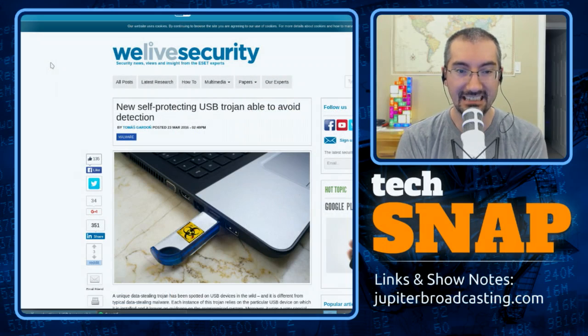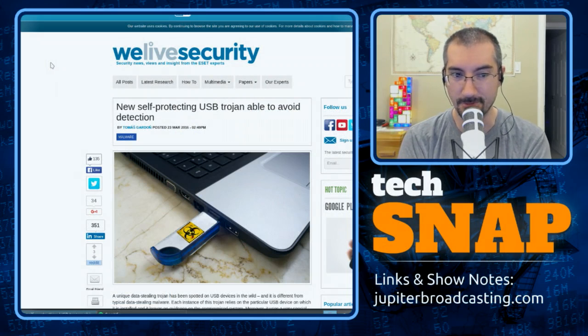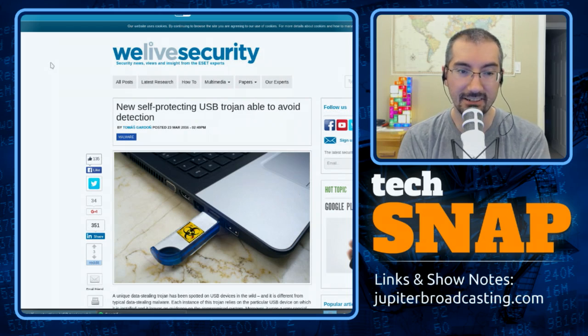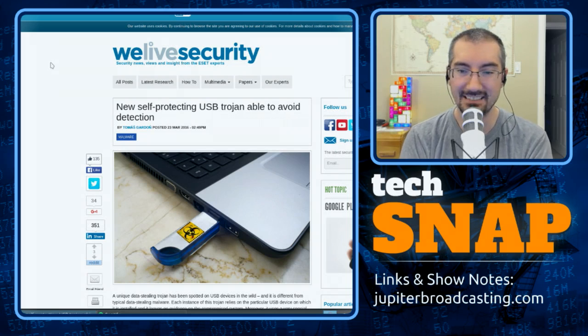So researchers at ESET, which is an antivirus vendor, have identified a new Trojan being spread on USB sticks called USB Thief. What makes this malware so unique is how it protects itself from analysis by researchers. Each instance of the Trojan relies on the particular USB device on which it is installed and leaves no evidence on the compromised system. Moreover, it uses a very special mechanism to protect itself from being reproduced or copied, which makes it even harder to detect.